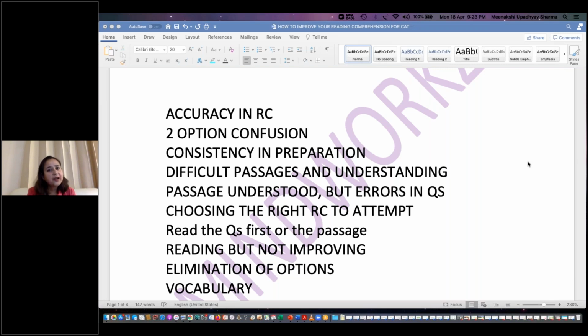GMAT official guide is also a very good source to solve comprehension. So if you have finished the book, say by August you have finished the books, then before you do the CAT papers and all that, you can solve the GMAT guide also. That's also a very good source. Okay.